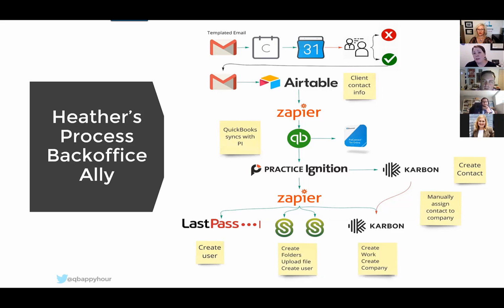If we find out they are a good fit, then at that point, what I do is I send another templated email to them with a link to an Airtable form that gathers all the client info that I'm going to need to set them up in Practice Ignition and QuickBooks. So once they complete that form, they actually self-onboard themselves, which is really cool. Then what Zapier does is it goes and looks into QuickBooks Online to see if they already have a QuickBooks company that has been added to our QuickBooks Online accountant. If they do, then it just uses that and kind of stops, right? If it doesn't find one, then it creates a new one.